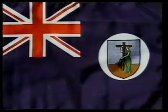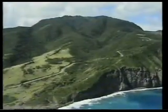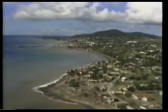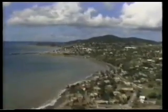Montserrat lies at the northern end of a chain of islands called the Lesser Antilles. 11 of the islands are active volcanoes. The island of Montserrat is 16 kilometers long and 9 kilometers wide, with the Soufriere Hills in the yellow area in the south. Montserrat is a British overseas territory. Before the eruption, about 12,000 people lived on the island.